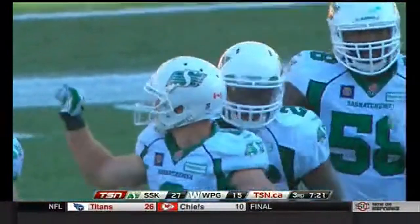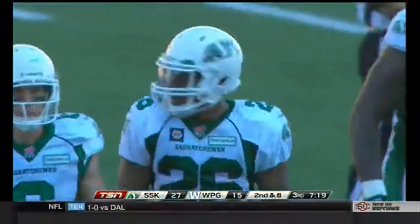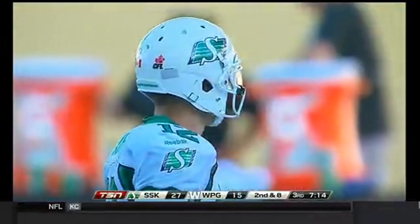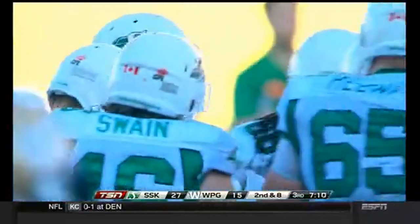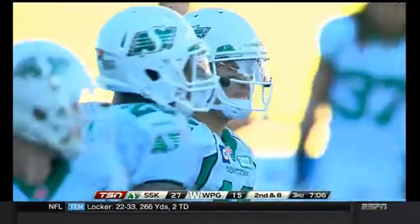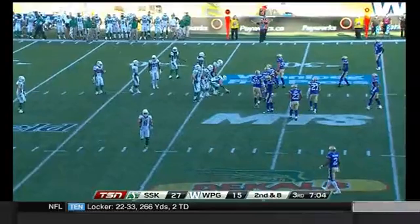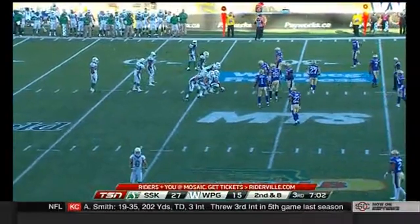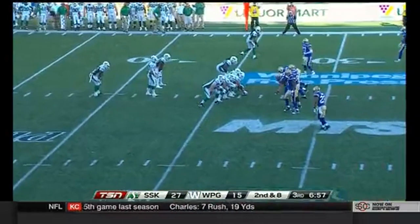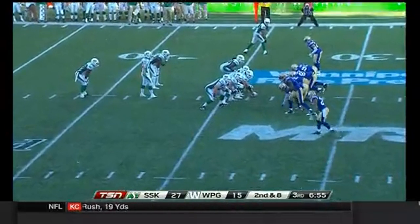This all started at the 13-yard line. It looked like the Bombers had a takeaway that was taken away by an illegal procedure call that the referees say they blew the whistle prior to the snap. Because of the crowd noise, no one could hear the whistle. The play continued, the same play that Durant is injured on. And now a drive that has extended to its 9th play. 2nd and 8, Saskatchewan.